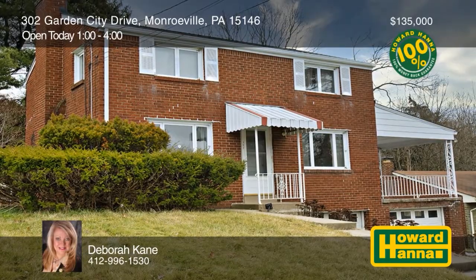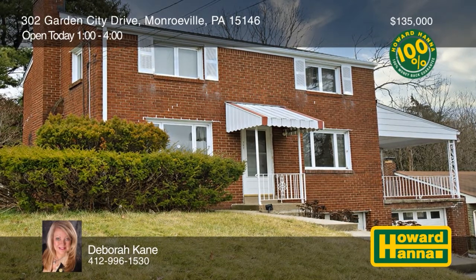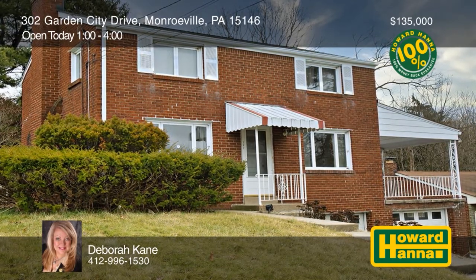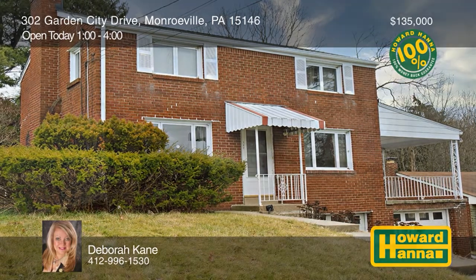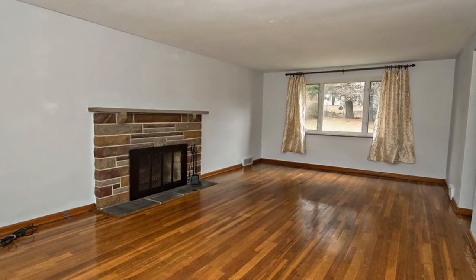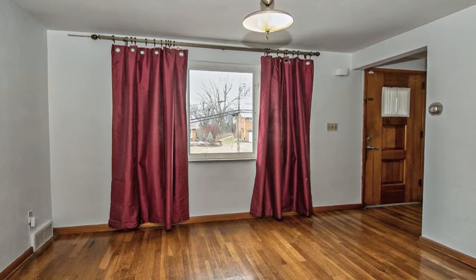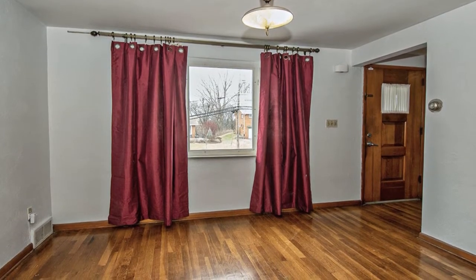A Monroeville residence with real curb appeal, this charming two-story brick home with three bedrooms and one and a half baths could be yours for $135,000. Hardwood flooring extends to fill the living room, flowing past its log-burning stone fireplace. The interior has been freshly painted, and doors in the dining room lead out to a covered side porch.